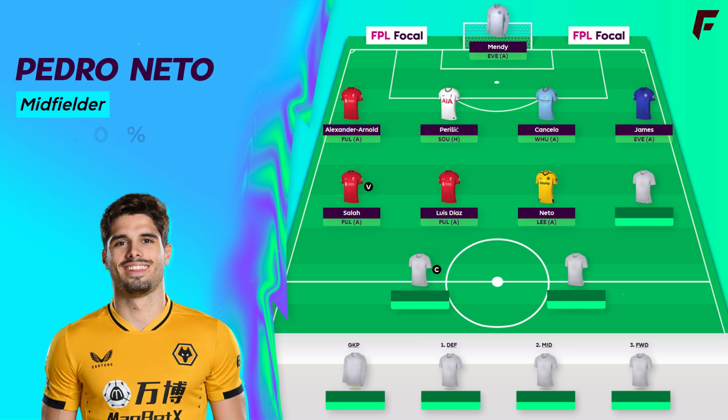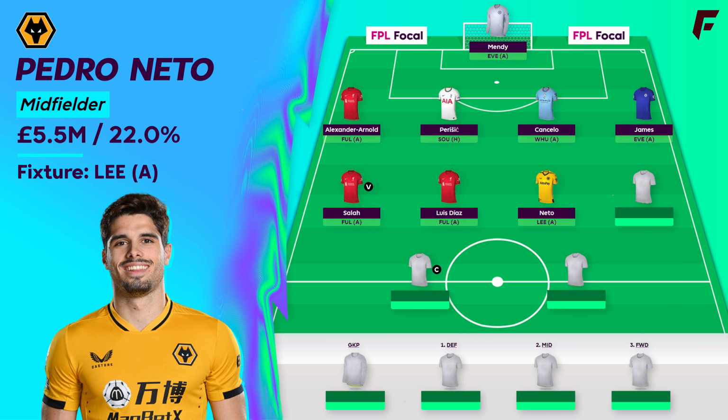Neto's everyone's favourite 5.5 mil mid, and he's in the template team, owned by 22%. If he impresses in pre-season, he may retain his spot in the template. We've seen what he's capable of pre-injury when he scored 5 times and assisted 8 times 2 seasons back. Last season Wolves were second worst in the league for expected goals, only relegated Norwich fared worse. Some improvement required by Wolves, or he could struggle to justify the price tag.